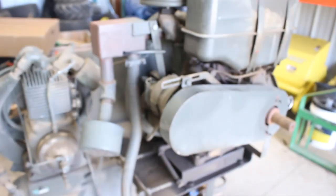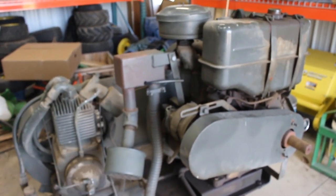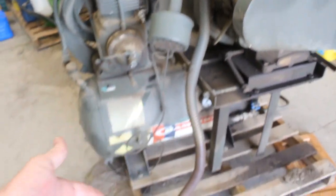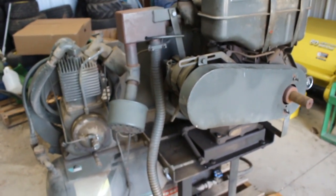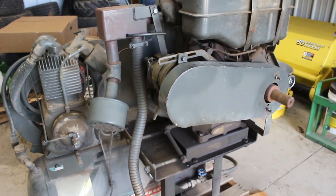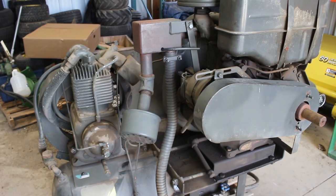Yeah, kind of interesting setup. There's that box right there. You can flop the exhaust either from the muffler or to a long tube here. I think what I'm going to go ahead and do is hook a battery up to it and see if the starter works, and kind of go from there. So I'll do that in the next part of the video. This will be a little bit longer video, but I think it should be fine.